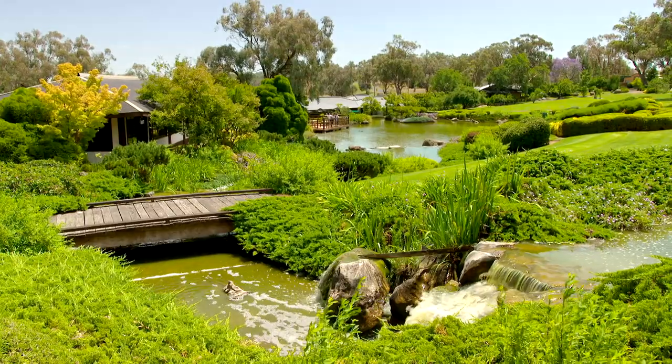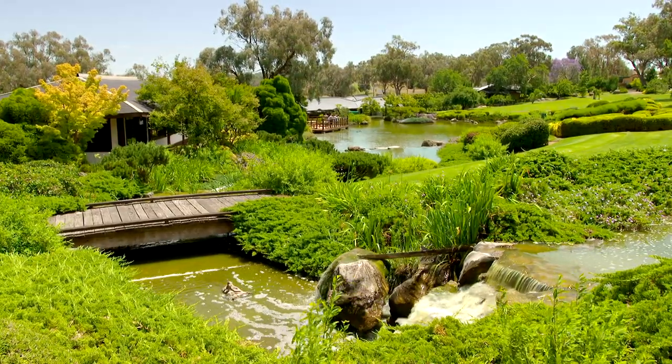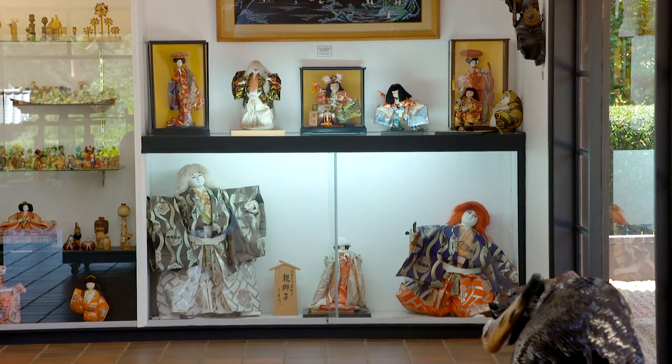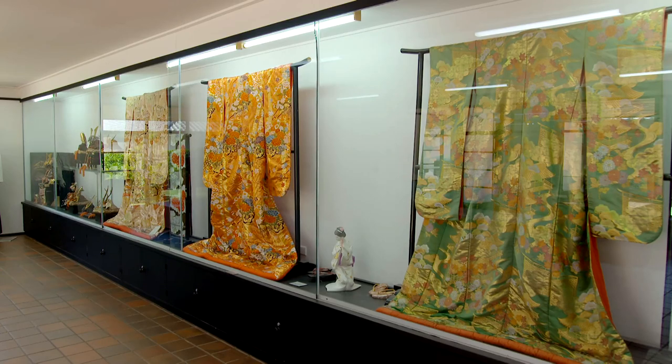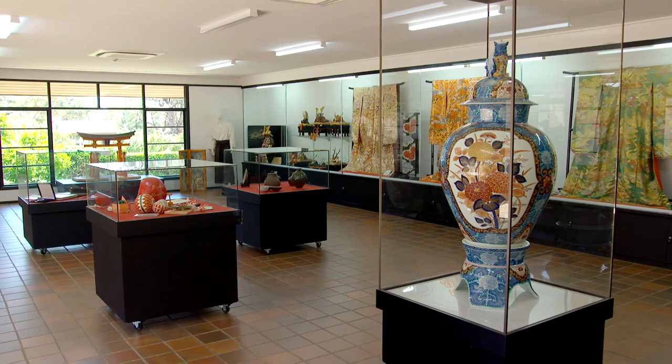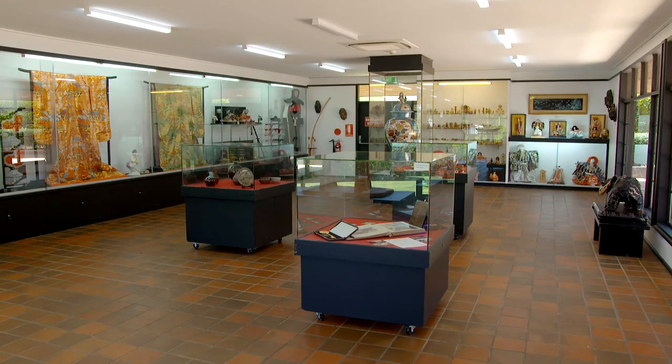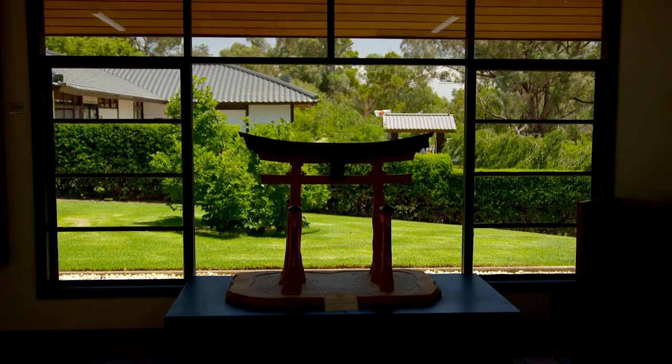Part of the garden's cultural history is housed in the cultural centre and includes a large collection of Japanese heritage items, including a Sōmanishiki vase standing 1.4 metres high, which has a twin at the Japanese Imperial Palace in Tokyo, Japan.